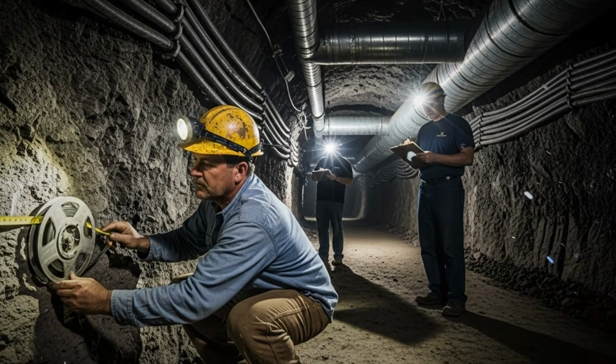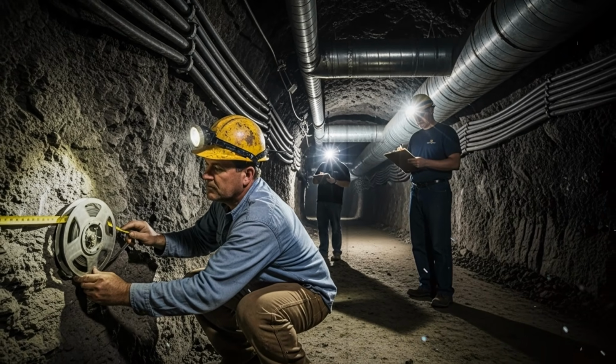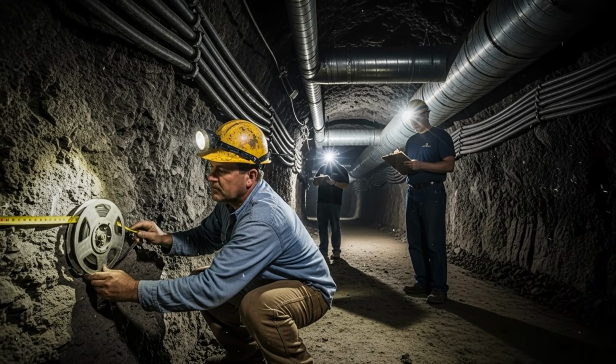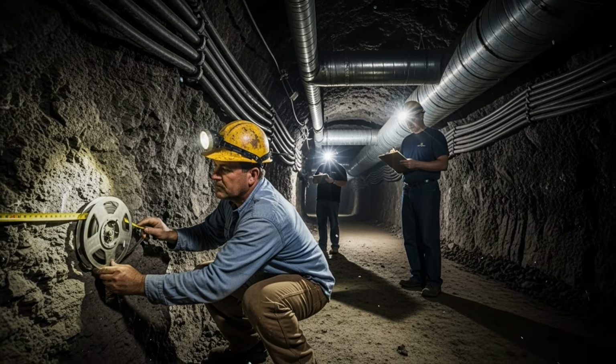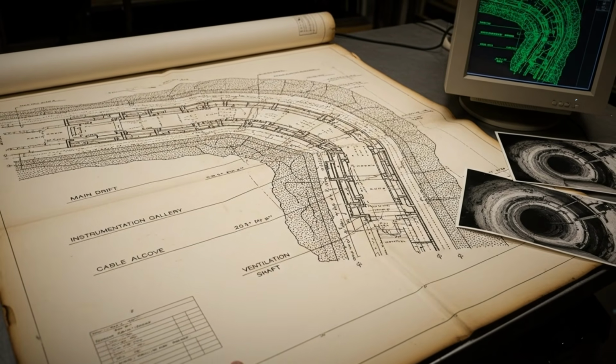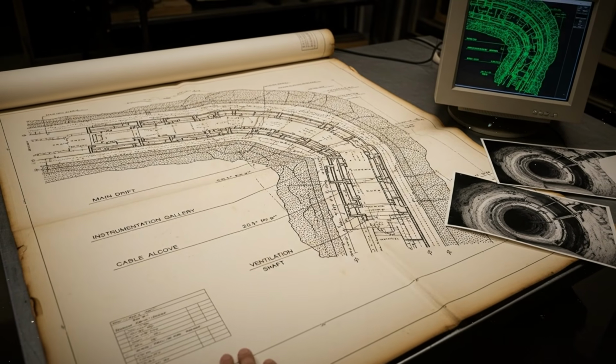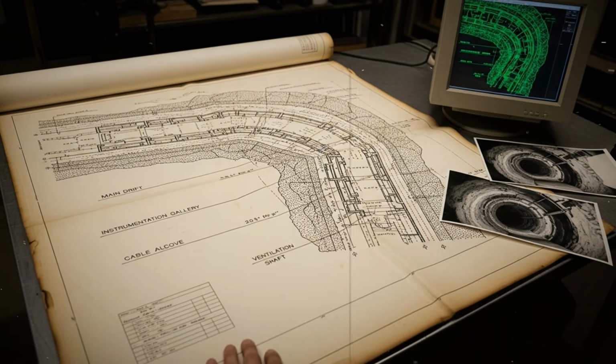Old tunnels were mapped, photographed, and documented, with engineers recording structural conditions to support future geological or environmental studies. These records became invaluable references, capturing the internal layout of chambers, alcoves, and instrumentation galleries carved throughout the mountain.